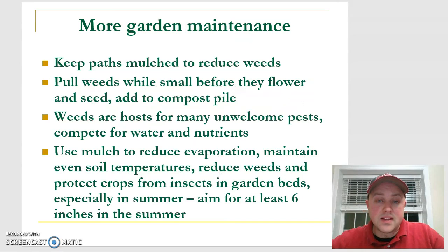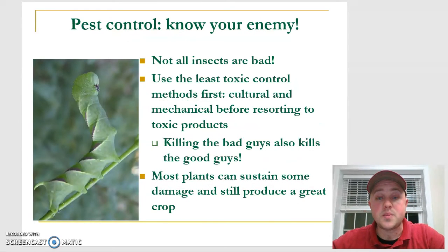More garden maintenance: keep paths mulched and reduce weeds. Pull weeds while small, before they flower and seed, and add them to a compost pile. Weeds are hosts for many unwelcome pests, and compete for water and nutrients. In other words, we don't want them there. Use mulch to reduce evaporation, especially in our outdoor gardens. Maintain even soil temperatures, reduce weeds, and protect crops from insects and garden beds, especially in the summer. Aim for at least 6 inches of mulch in the summer, especially outside of the greenhouse where it can get very, very hot.